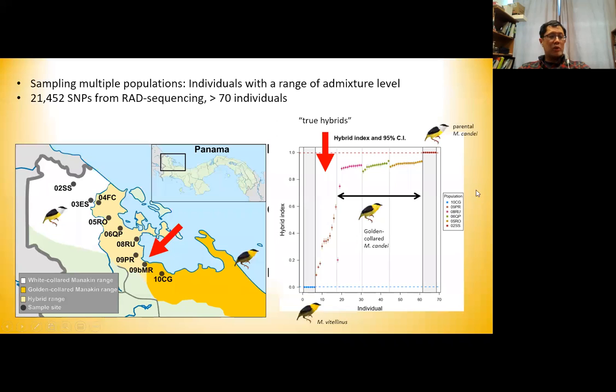As you would expect, the golden-collared candei represented by these populations are genetically candei with a hybrid index of close to 90%. The true hybrid zone is actually shown by the red arrow in the map here between the golden-collared candei and Vitellinus, and this red arrow here in the plot. Individuals in the hybrid zone have a hybrid index of between 10 to 60%.